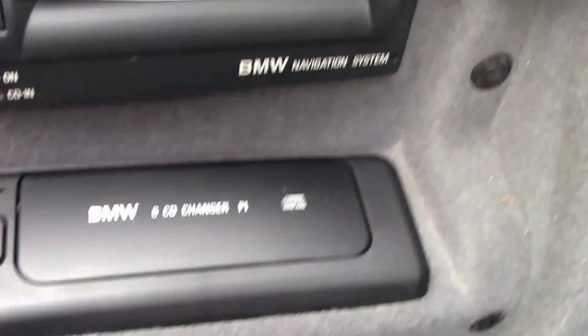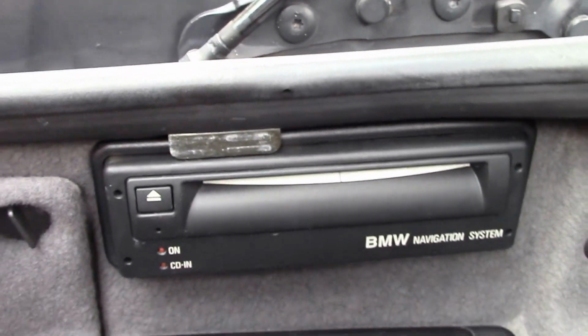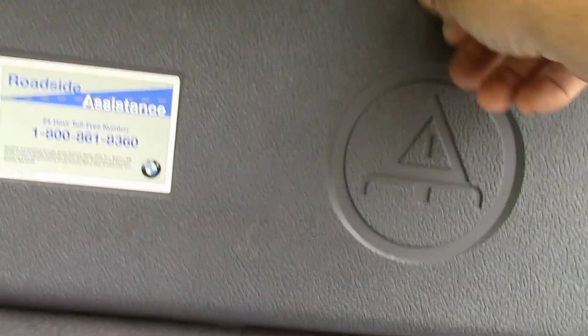It's got your little cargo net there, for strapping your goodies down so they don't slide all over. In here, it's got your 6-disc BMW CD changer. It's got your BMW navigation system. It's got, who knows what that is in there? Probably the rest of your nav system. Close that up. Let's see, what do we got in here? Oh, I'm not going to take that.